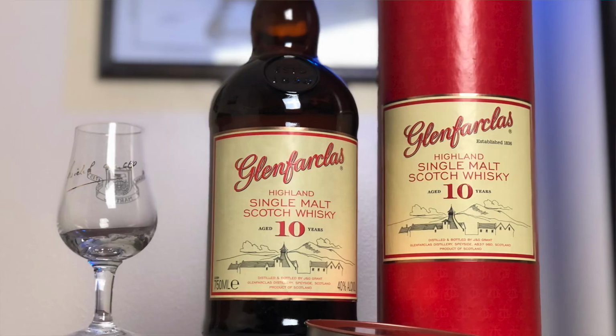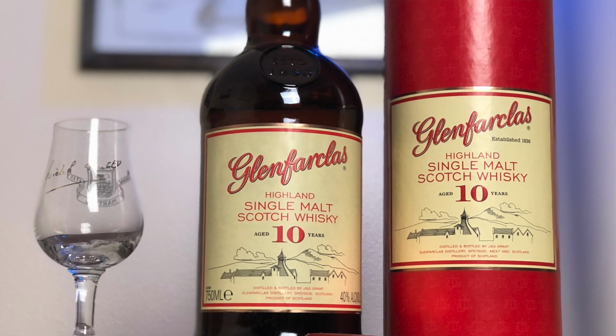Now, Glenfarclas is a whiskey within the Speyside region. If you watch my regions video, you'd know that technically they put on the bottle that it's a Highland single malt, even though it resides within Speyside. Anything that is Speyside technically is a Highland malt, but there are these regions that define certain characters, or so they say. The 10-year-old version is 40% alcohol by volume.